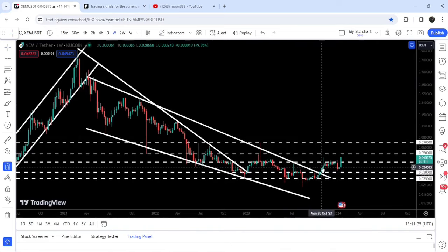And you can see that after the breakout, it was not able to break out this long-term resistance of 4 cents. And after a lot of struggle, finally, it is breaking it out and reaching the next resistance here at 5 cents and trying to break out right now. And in today's video, we will once again analyze this move.